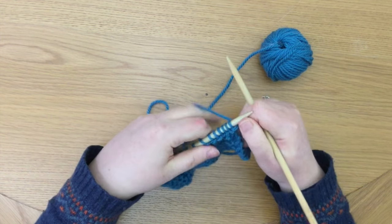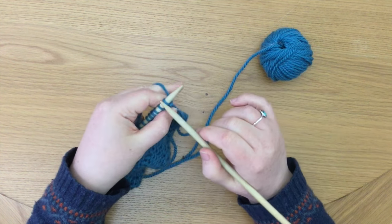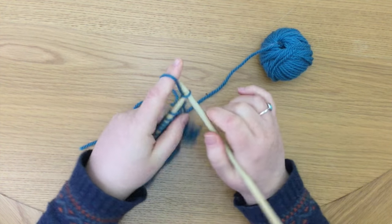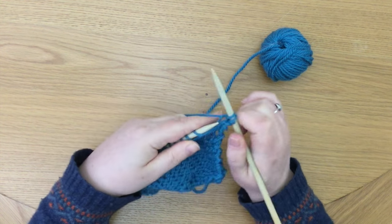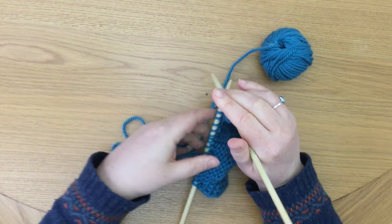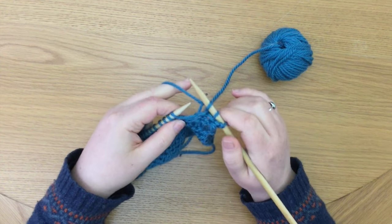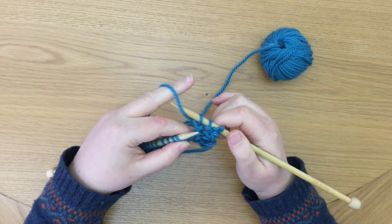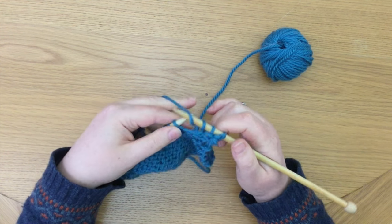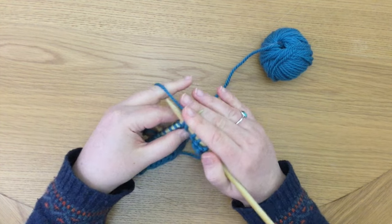Right, let me switch around the other side and I'll show you how I purl. I'm going to knit the first three stitches, so I've got that border still. I missed that on the last purl row. Right, starting to curl. Right, now the yarn has to go to the front of the left needle because we're starting to purl. So it can sit there.